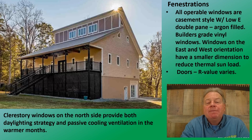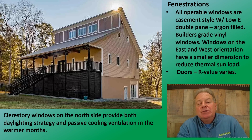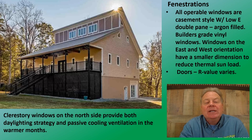The doors, the R value varies on the doors. There are a few manufacturers of patio doors we use on this application. I found that the patio double doors have some air leakage. So I would strongly recommend you do not skimp on quality when it comes to doors and windows. We had to replace some windows and doors in this home because of the seals between the glass were compromised.